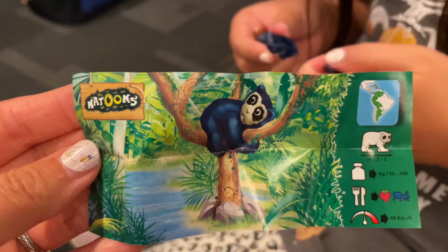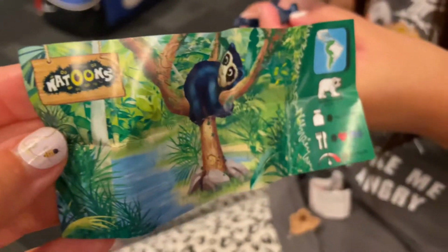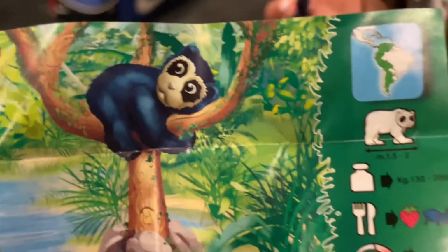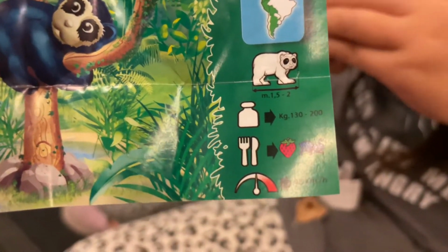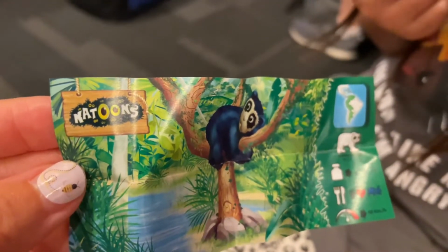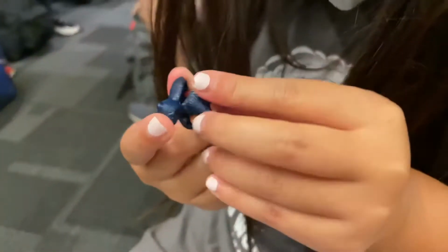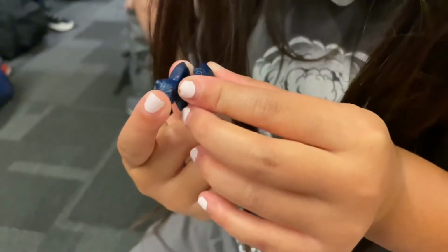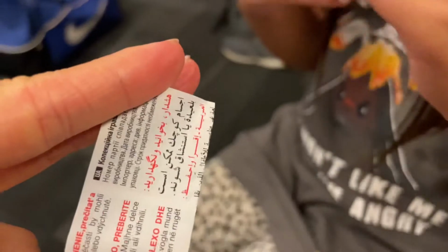Oh no! I have to assemble. Cat oops or cat toos? Is that the name? I'm not too sure, but it's all in South America area. Maybe it's a special type of sloth. I'm gonna ask my dad for help. Anyhow. Are you still having trouble building your little sloth? Okay, let's see what this is. Here's another piece of paper. Oh, I built it. A lot of Arabic here.